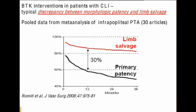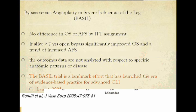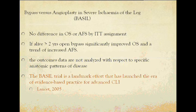So the BASIL trial, which many of you are familiar with, compared bypass versus angioplasty in patients with severe ischemia of the leg. There was no difference in overall survival or amputation-free survival by intention-to-treat assignment. For patients alive greater than 2 years, open bypass significantly improved overall survival, and there was a trend towards increased amputation-free survival. The BASIL trial is a landmark effort that has launched the era of evidence-based practice for advanced critical limb ischemia.